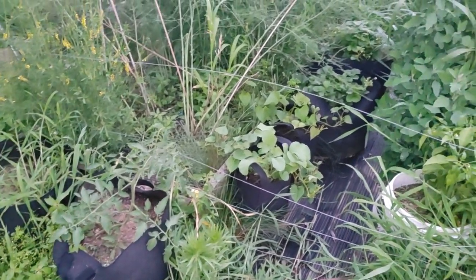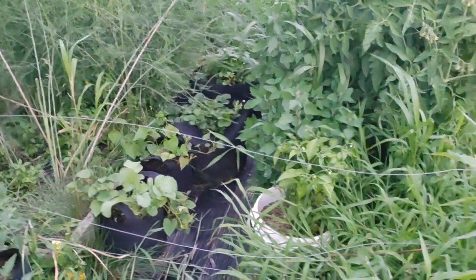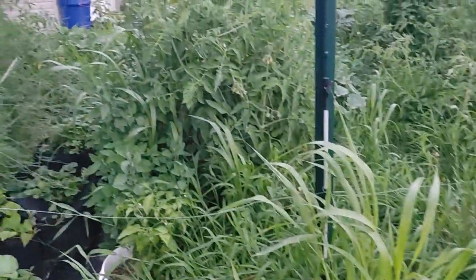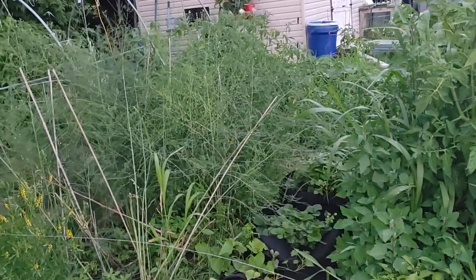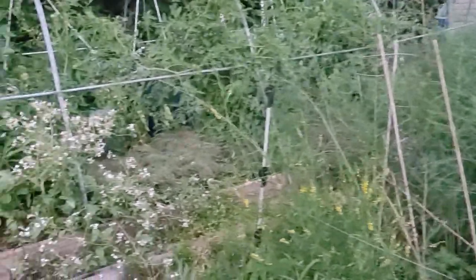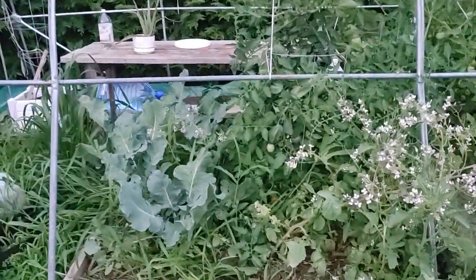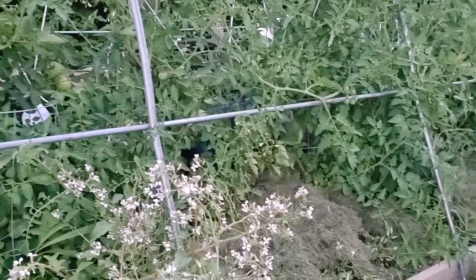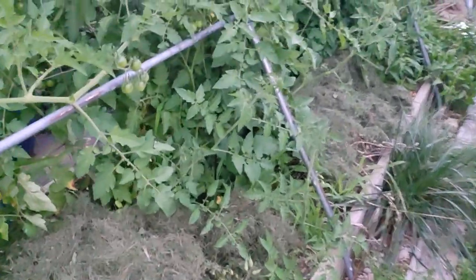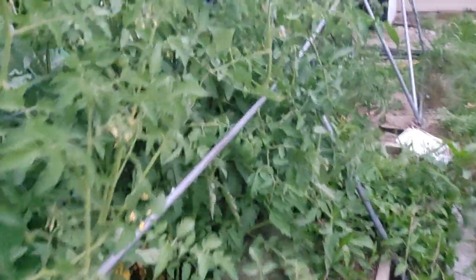So these 2 little bags are yams. The big bags were supposed to be potatoes. They didn't make it. The asparagus is doing a good job of getting nice and full. The broccoli, tomatoes. This is radishes going to seed. I cut the grass, so I use that as mulch. So I got tomatoes, tomatoes, tomatoes, tomatoes.